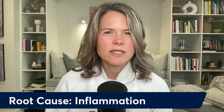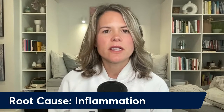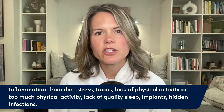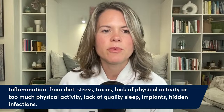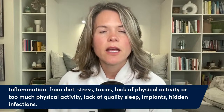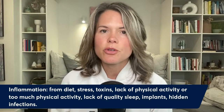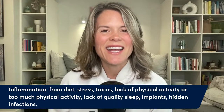The next root cause is inflammation. And this is very fascinating because this is all interconnected. Every single thing I've talked about so far causes inflammation, the root causes, which in turn can cause visceral fat accumulation. So inflammation can come from your diet, both your foods and your drinks. It can come from stress, the toxins, the lack of physical activity or too much physical activity, lack of quality sleep, implants, and hidden infections.